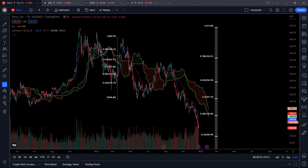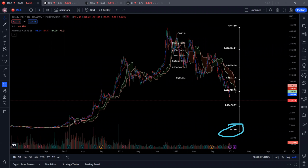So Tesla recently had a big drop, and that is of no surprise because looking at its Fibonacci resistance level, we are first looking at the first resistance at around 316.51. That was a very strong resistance sometime back in July to November. Looking at its long-term support and resistance, we are looking towards a recent low or all-time low of around $1 to all-time high of around 414.50.